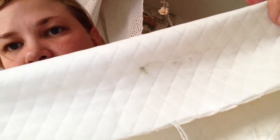So then another piece, this is the diamonds. That's definitely a good size. It does have some dirt on it. So that is everything I ordered.